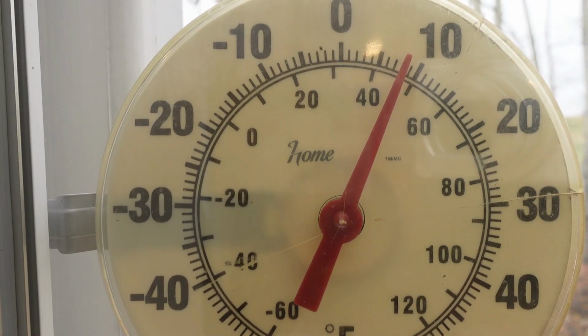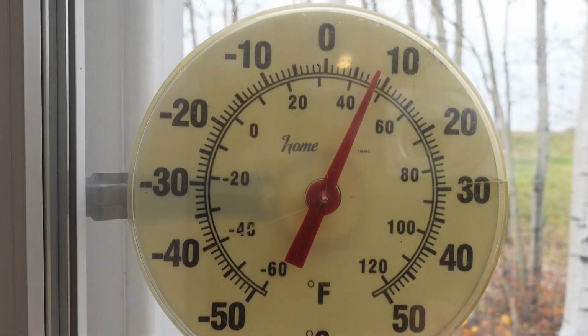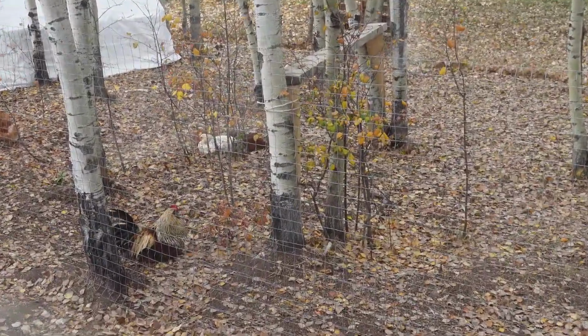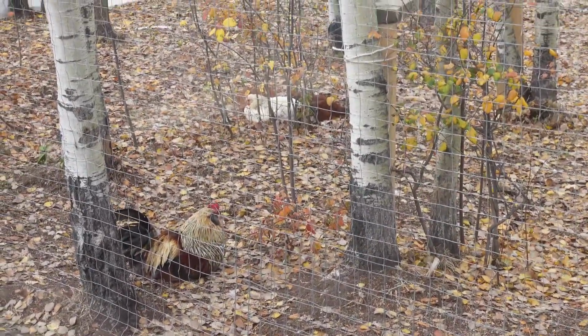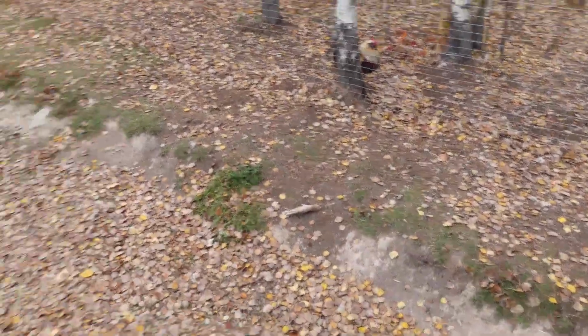Let's get started with the day. Yeah, it says 10, which is what, about 48? Pretty chilly with the wind and no sun. Look who's out there in the run that he's not supposed to be in. Okay, start the day by chasing Barney out of there. Barney, what do you have to say for yourself?